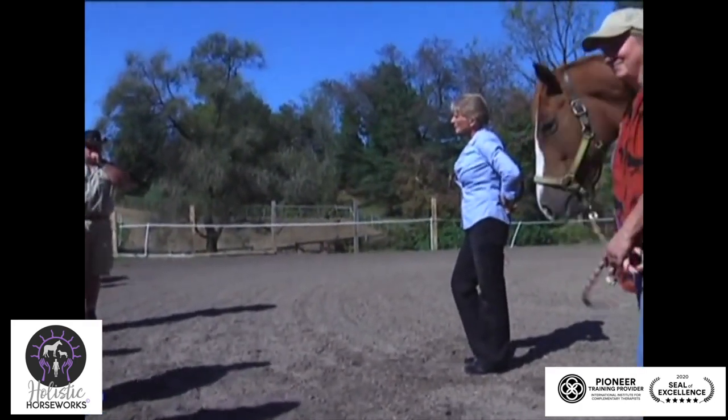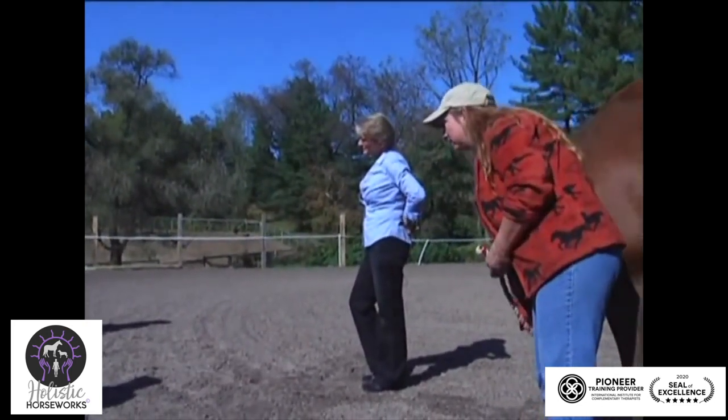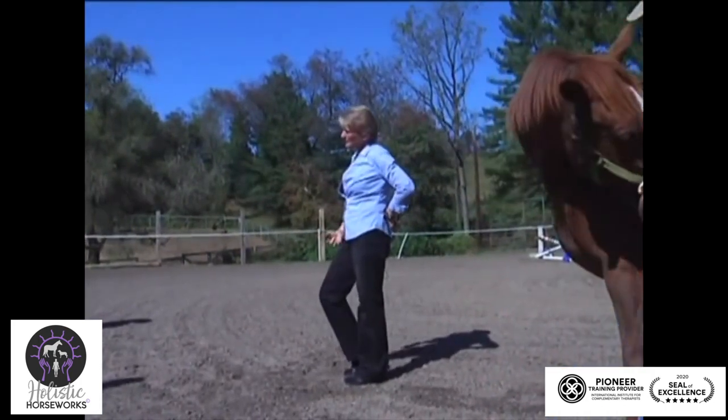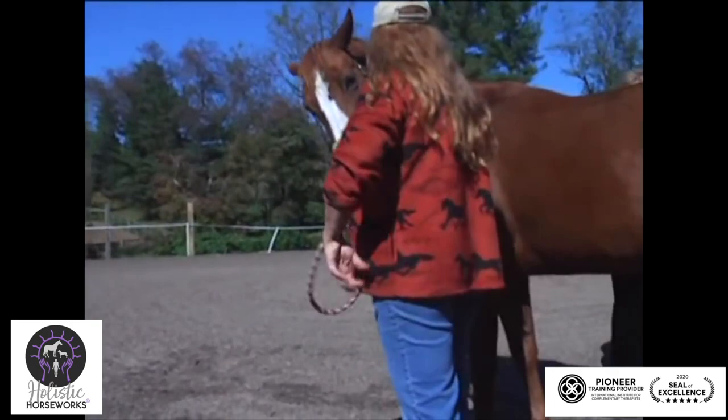What you see bent is the stifle? The one that's up in the stifle area is where you see the bend. The stifle's like our knee, kind of thing. So if you come and look at his hind end.